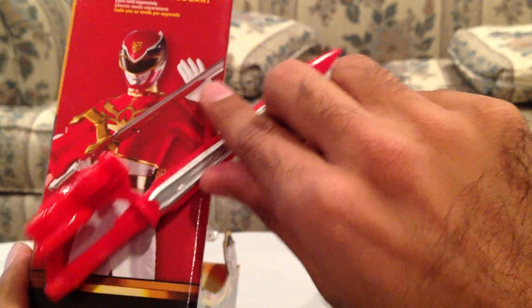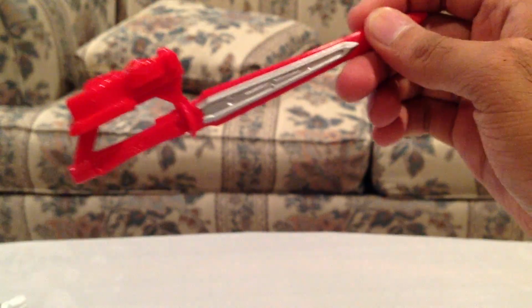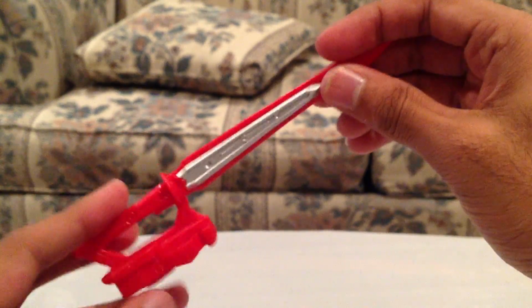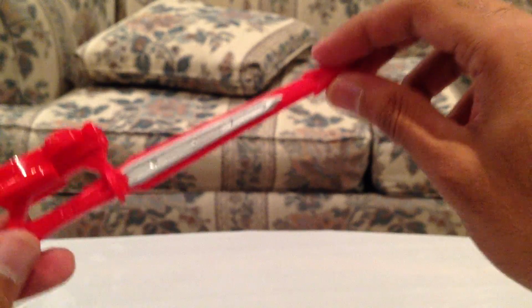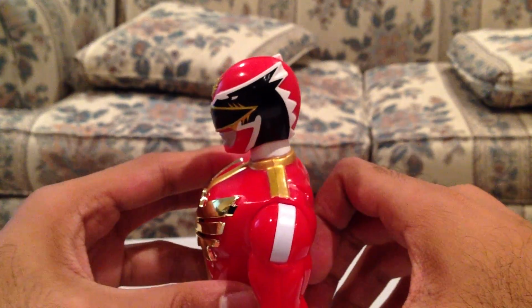The inner part of the blade is red and the outer part is silver, but on this toy, the inner part is silver and the outer part is red. I guess they wanted to have a lot more red to make it stand out, so I didn't really pay too much attention to that. I wasn't expecting too much paint on this, but that is just an FYI, in case you're curious.